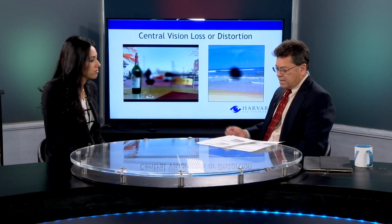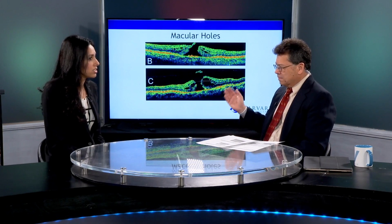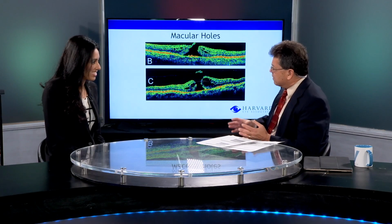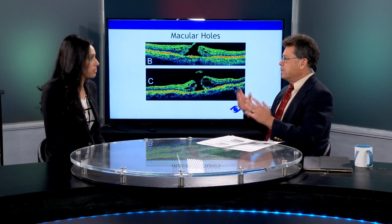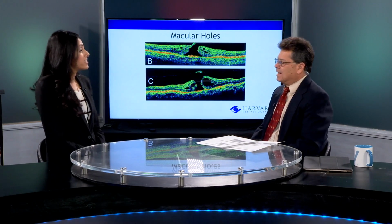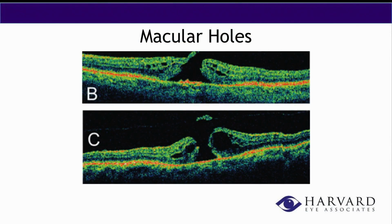Okay, so on the next slide we're going to see macular holes. Now, am I hearing you right that this is different than macular degeneration? Yes, it's a different problem. I thought this was in association with it, one and the same. It affects the same area of the retina, and the symptoms can often be similar, but it's a very different problem, treated differently, with different etiologies.